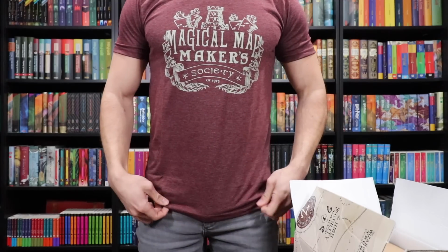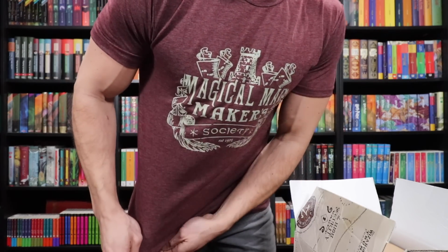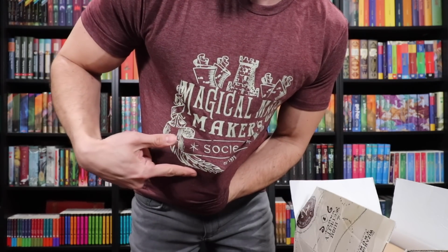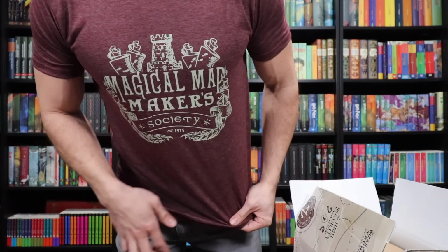And there we have it. We are now in the t-shirt. So this is what it looks like on a person. Magical Map Maker Society. But this is what I was talking about with the quills. We've got quills on either side. You can see the feathers down here and then the point of the quill, and they're all wrapped up in this scroll on this side too. So a very clever design. And the t-shirt, as always, ooh, it's so nice.